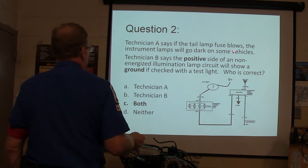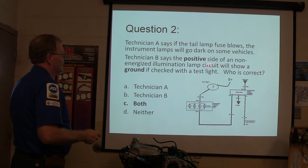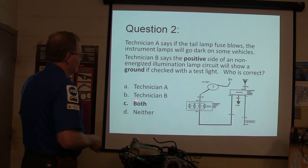Technician A says if the tail lamp fuse blows, the instrument lamps will go dark on some vehicles. Technician B says the positive side of a non-energized illumination lamp circuit will show a ground if connected with the test light. Both of them are right.